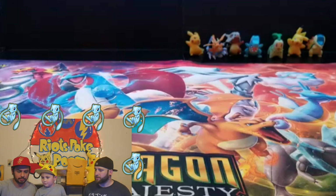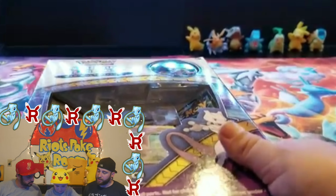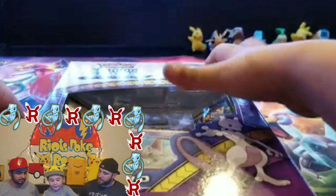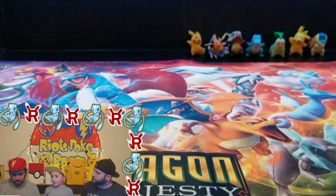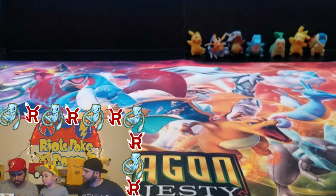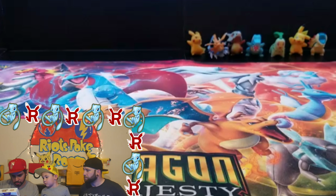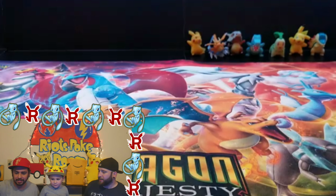But we did find a really cool box. Ember, can you hand that to Riot? He wants to show the camera. Really cool box. I love the Shining Legends packs. We haven't opened any yet, but we are today. And they got a King Train like last video on Charizard. How many packs are in there, actually? It looks like three, right? I think I see three. Perfect for a pack challenge. We might have a pack challenge.